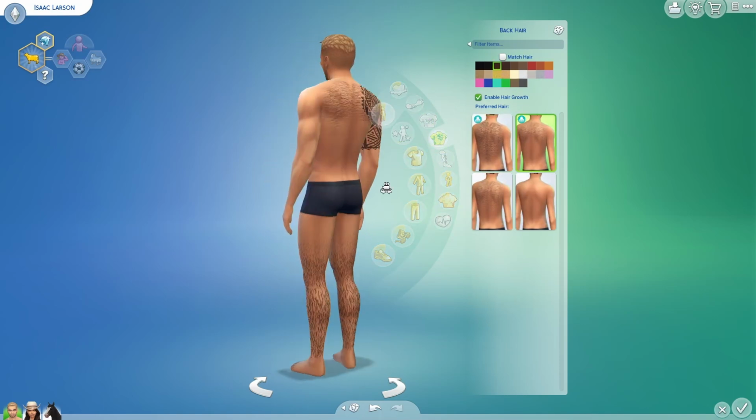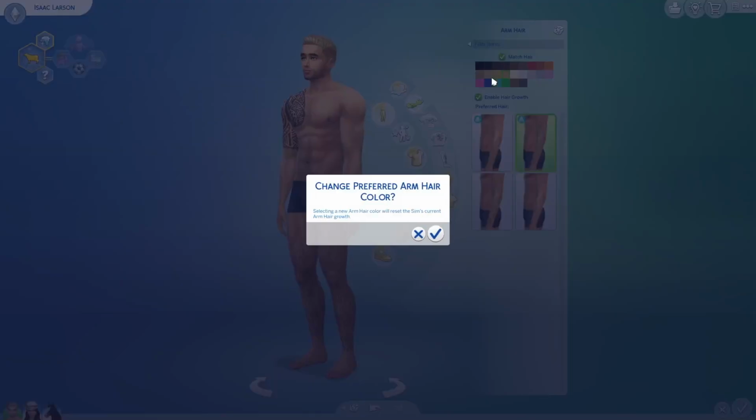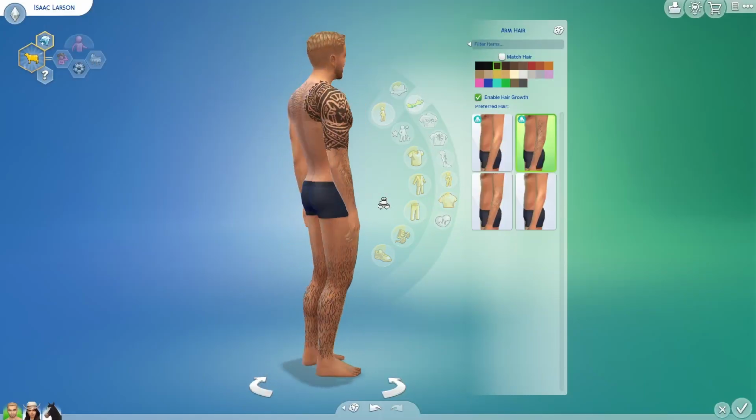Did I already put that on there? It was the arms, was it? My bad. No, we still want it. No, we don't want it to match his hair. I'm lying. There we go.